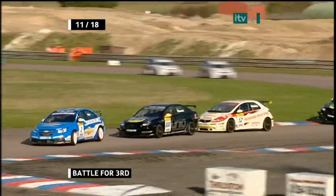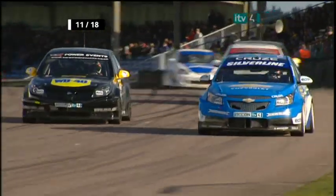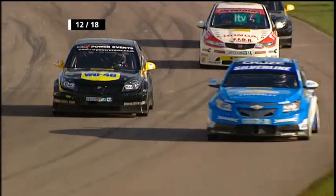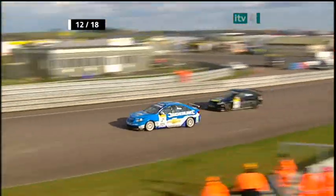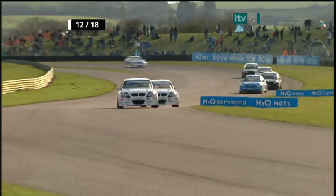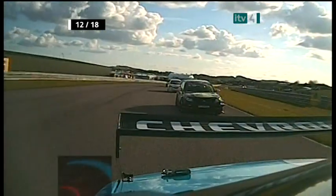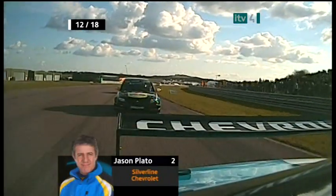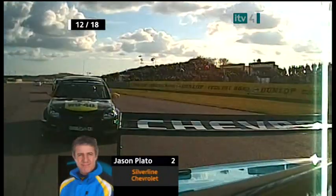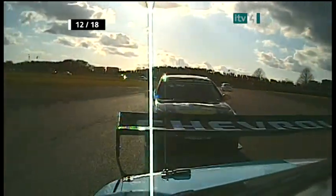The two Airways cars up front, but this is the battle for third. Jason Plato. Giovanardi loves using that curve on the exit of the chicane, but the Chevrolet's got good power in a straight line. No surprises there, and he's able to turn in ahead of the black Vauxhall Vectra, the Unique Racing with 888. And look up front, those two Airways cars are having a bit of a ding-dong as well themselves. No team orders, as we mentioned, for any of these guys at this stage of the season. Looking back at Giovanardi from Plato's car, and don't forget Shedden is tucked in behind them as well.